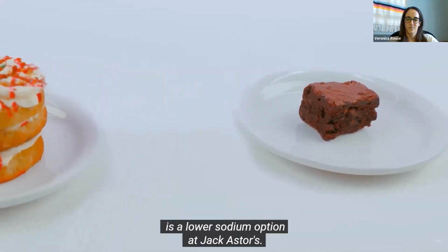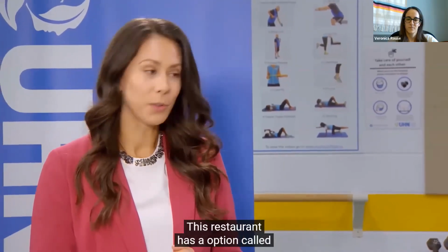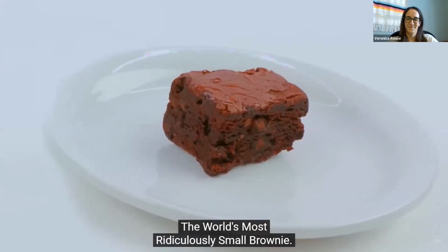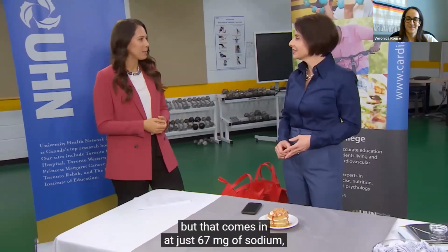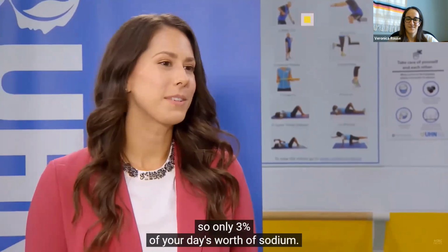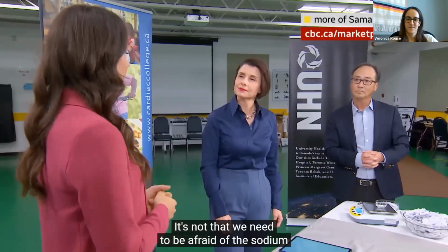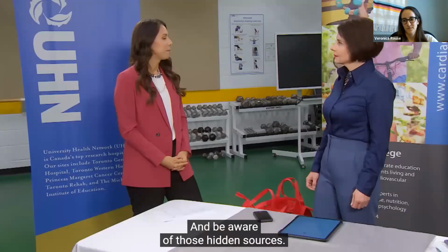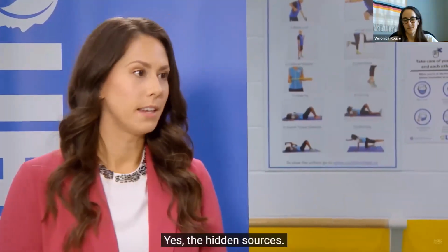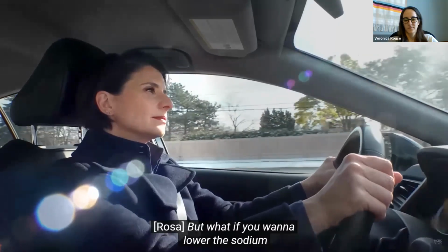Samantha says this sweet treat is a lower sodium option at Jack Astor's. This restaurant has an option called the world's most ridiculously small brownie. It's just a tiny little serving, but that comes in at just 67 milligrams of sodium. So only 3% of your day's worth of sodium. It's not that we need to be afraid of the sodium in eating out, but knowing where to look and being aware of those hidden sources. Yes, the hidden sources, that's where they get you for sure.